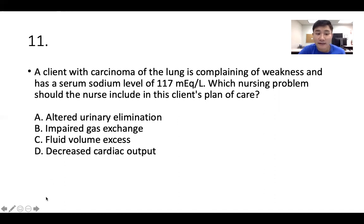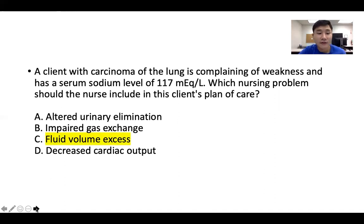All right, we have C, so let's see. All right, congratulations, so C is the correct answer. So the patient is having a sodium level of 117. 117 is hyponatremia. So let me tell you guys this, whenever someone has hyponatremia, they automatically have fluid volume excess. Whenever someone has hypernatremia, meaning more than 145, then they have dehydration, okay? Because when we don't have enough sodium in our body, when we have low sodium in the body, it causes fluid volume excess.